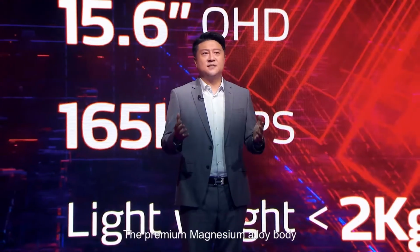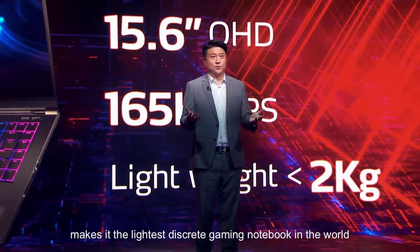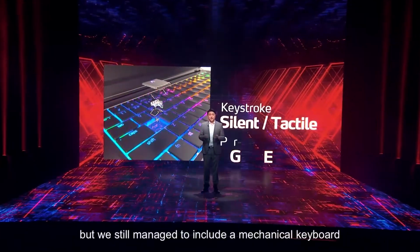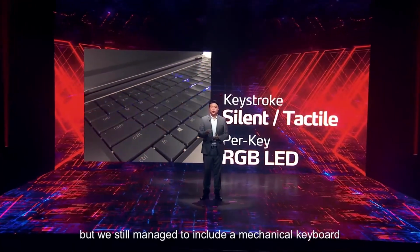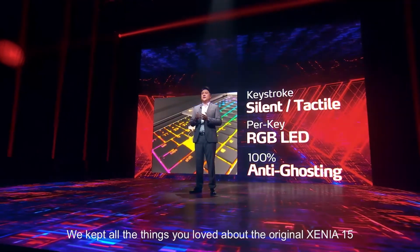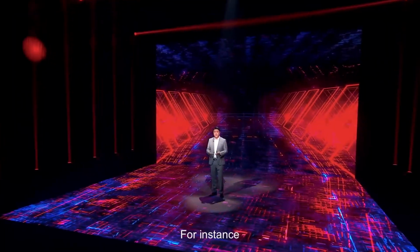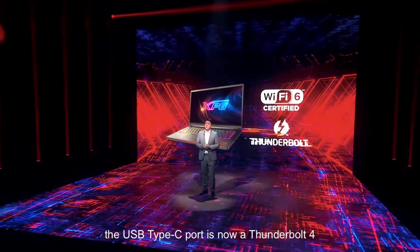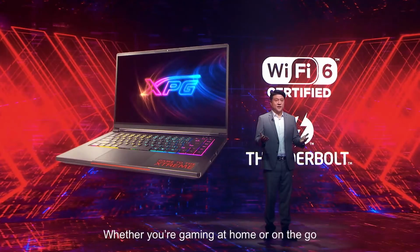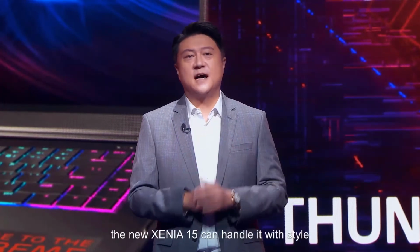The premium magnesium alloy body makes it the lightest discrete gaming notebook in the world. It's less than 2 kilograms. But we still manage to include a mechanical keyboard with per-key RGB lighting. We kept all the things you love about the original Xenia 15 and made them even better. For instance, the USB Type-C port is now a Thunderbolt 4. Whether you are gaming at home or on the go, the new Xenia 15 can handle it with style.